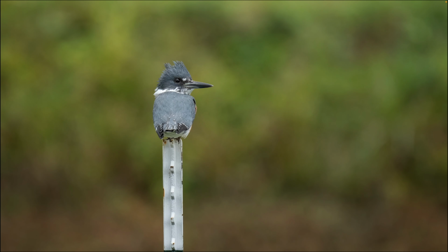I saw a belted kingfisher and managed to make a tiny in the frame shot of it. Here's the kingfisher shot that I did not think was going to be very good, but it turns out you can crop quite a bit with a Nikon Z8. This is 600 millimeters, 1/640th of a second, wide open at 6.3, and ISO 1000 of the beautiful belted kingfisher.